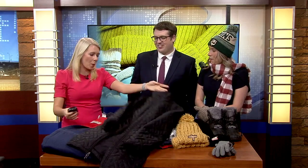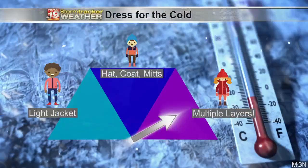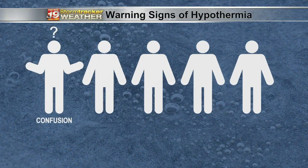Now I don't have any snow pants, but we have a snowsuit. In those warnings, snow pants are also a possibility, because hypothermia can happen, again, really fast. And the warning signs can be shaking, shivering, which can really be a medical emergency. So we want to make sure that everybody has those appropriate layers on. Multiple layers are necessary. Always keep in mind those warning signs.